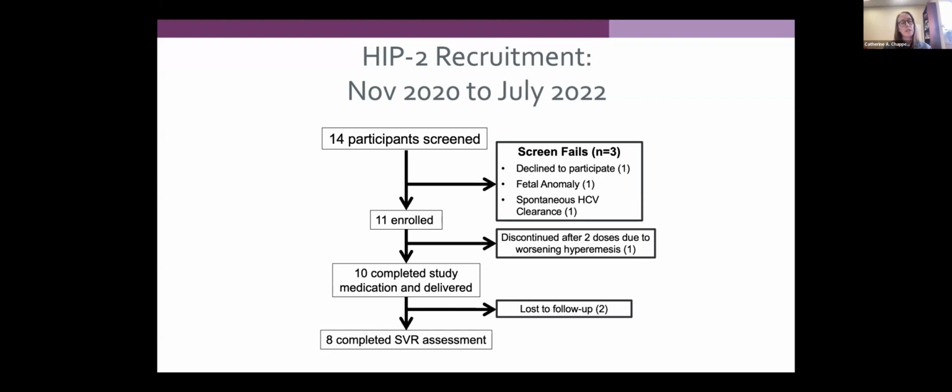11 were enrolled. 1 participant had ongoing nausea and vomiting during pregnancy that worsened when she started sofosbuvir/velpatasvir, and she ended up discontinuing her treatment course because of her significant nausea and vomiting. That was a lesson learned certainly for our study team. So after that, 10 completed the study medication and delivered. Even between delivery and the SVR assessment, we lost 2 to follow-up. 1 had a return to use, and the other moved out of state. And then we had 8 participants complete the SVR assessment.